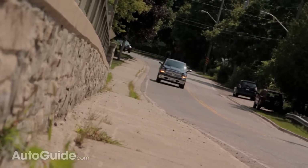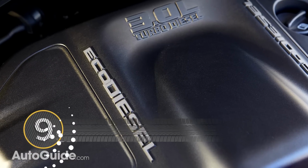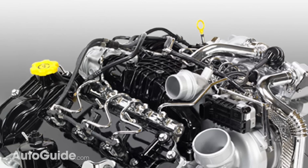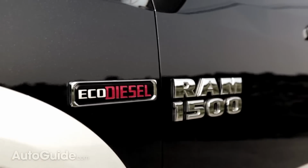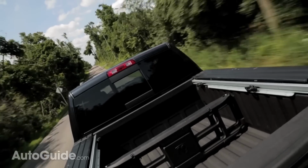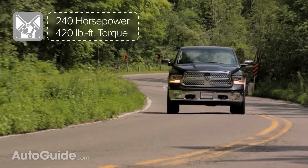But if you really want twist, you've got to go with an oil burner. And a fine choice is the 3-liter EcoDiesel offered most notably in the Ram 1500 pickup. It may be supplied by Italian industrial concern VM Motori, but it's refined and amazingly efficient in such a big truck, returning up to 27 mpg highway. As for output, how does 240 horsepower and 420 pound-feet sound?